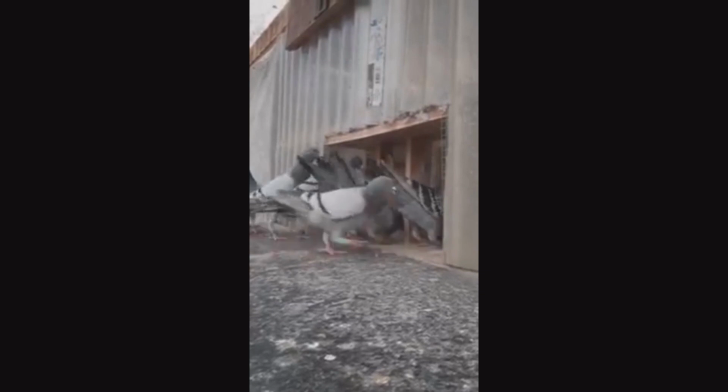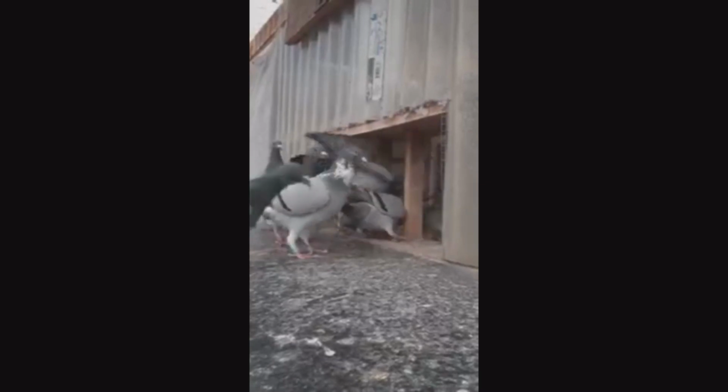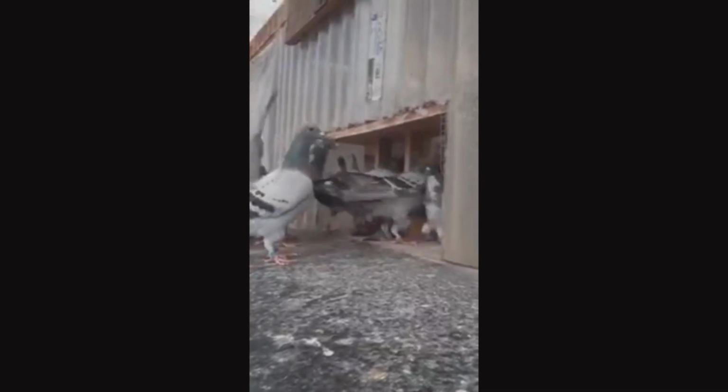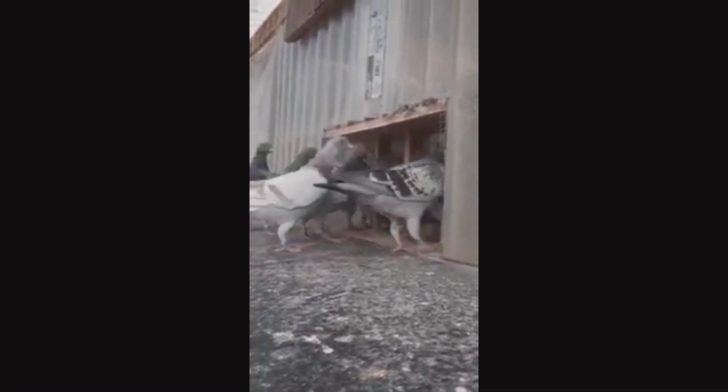Direction training. Toss the pigeons from different directions to ensure they develop a well-rounded homing ability. Consistency. Maintain a consistent training schedule. Regular training helps the pigeons build their stamina and navigation skills.